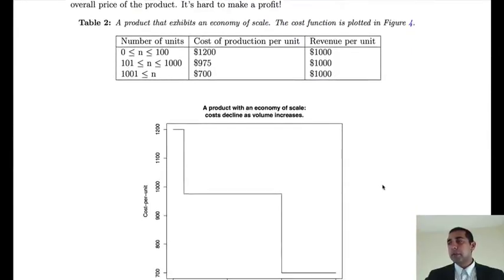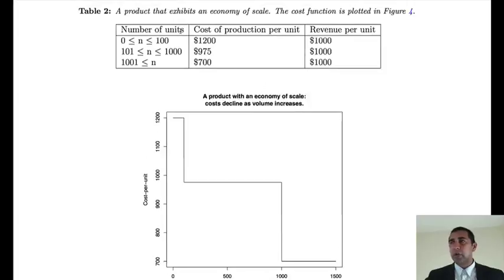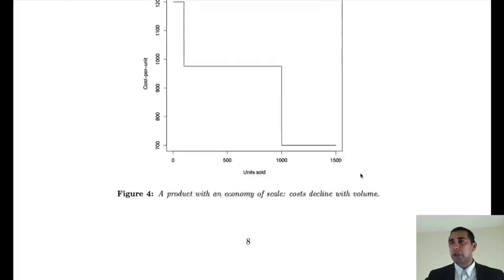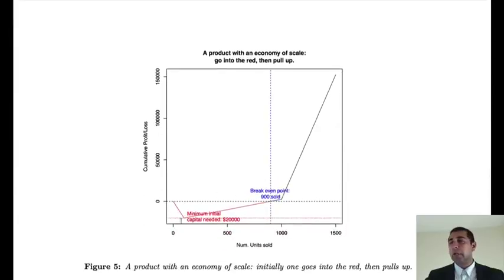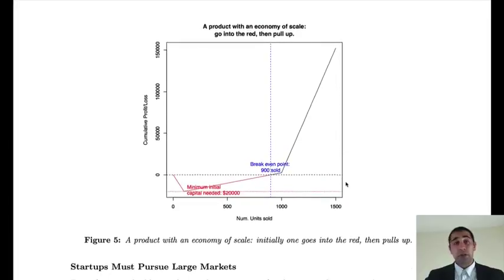But the interesting thing about this is this tells you a lot, right? So when you've got your economy of scale function like this, you can determine exactly how much capital you need at a very, very minimum. So this business starts out at zero, it loses money, until it gets to $20,000 in the red. It then starts making $25 a unit. So this is at 100 units sold. It then starts making $25 a unit and slowly claws its way back up. And now it's got a break-even point. And then at this point, boom, it hits a curve and now it starts ramping. And this is how you want a startup to look.